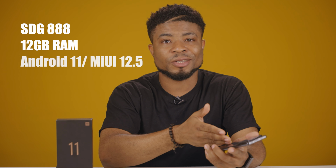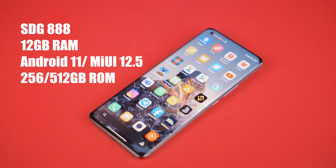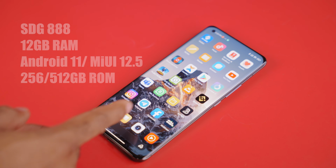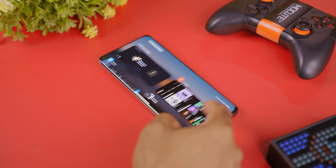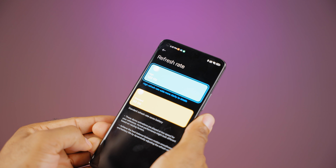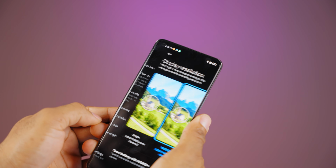For the specs, you get a Snapdragon 888 5G chipset, 12GB of RAM, Android 11, MIUI 12.5. You can get up to 512 gigs of internal storage, but my unit here is 256 gigs of internal storage. I mean, these are top of the line specs and performance for a smartphone right now. Activities feel really snappy, and I actually like MIUI enough to use it as my launcher, and I haven't experienced any form of lag whatsoever.